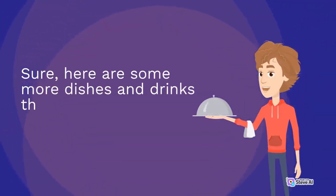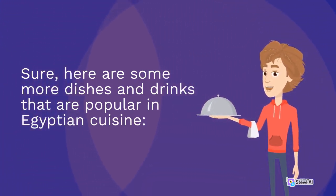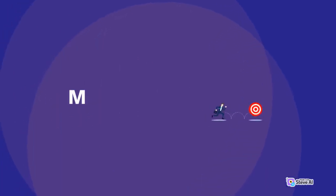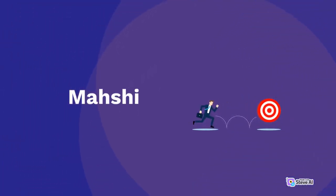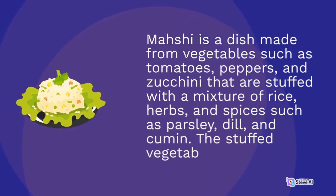Sure, here are some more dishes and drinks that are popular in Egyptian cuisine. Mashi. Mashi is a dish made from vegetables such as tomatoes, peppers, and zucchini that are stuffed with a mixture of rice, herbs, and spices such as parsley, dill, and cumin. The stuffed vegetable.